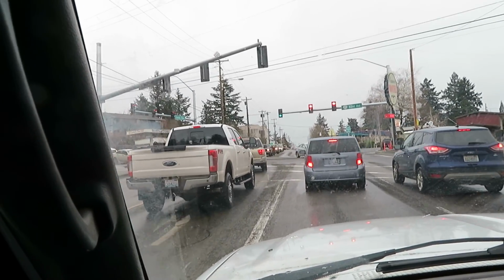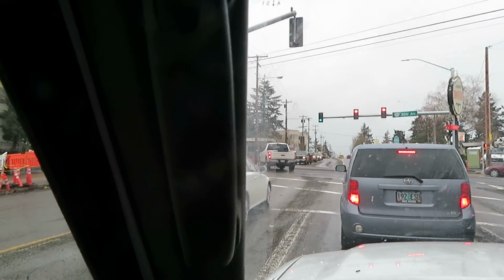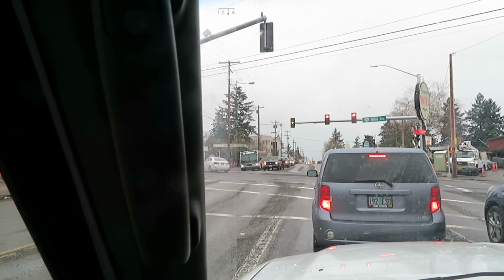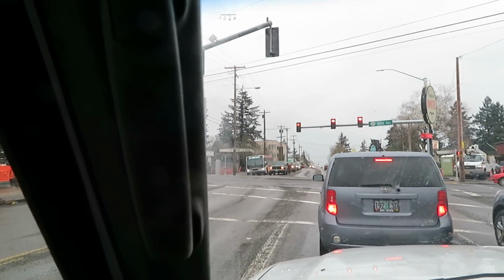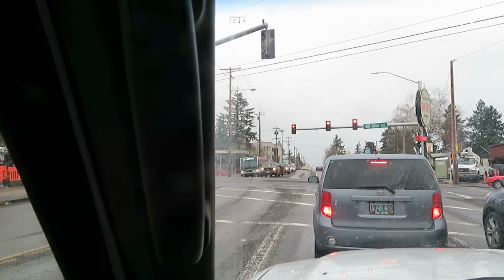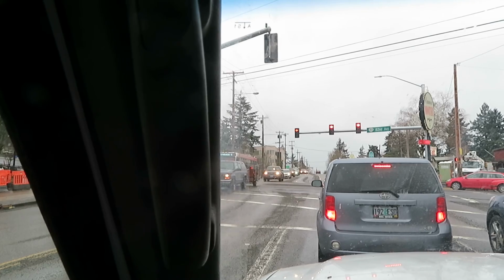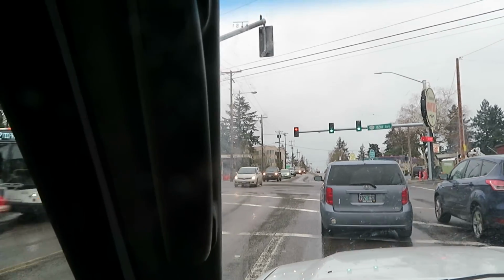We're at a red light here, but that's okay. We'll get through this. So this is 82nd Avenue now. Used to be the main route down to the Portland Airport until the 205 freeway went in sometime in the 90s or something.